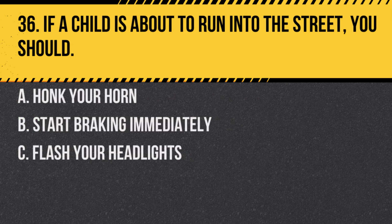Question 36. If a child is about to run into the street, you should A. Honk your horn. B. Start braking immediately. C. Flash your headlights. Answer: B. Start braking immediately. Safety first, especially with unpredictable pedestrians like children.